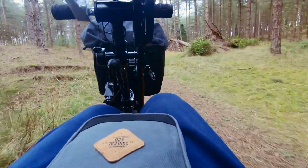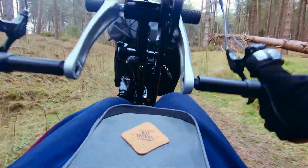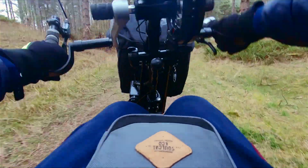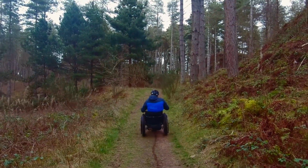So this is more of a foresty track. There's no gravel here. It's a bit more bumpy, but the Batec seems to be handling it quite well.